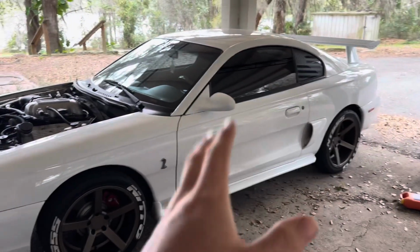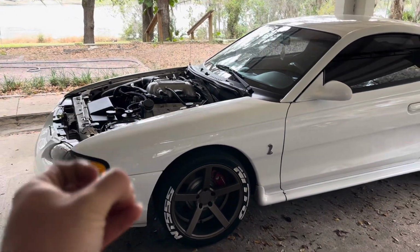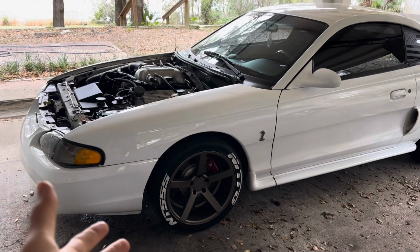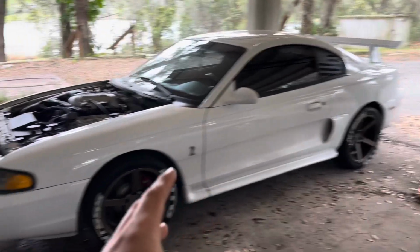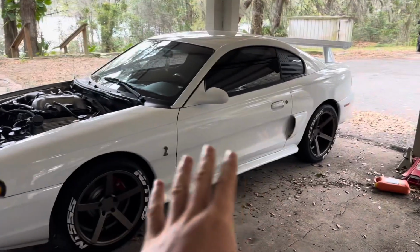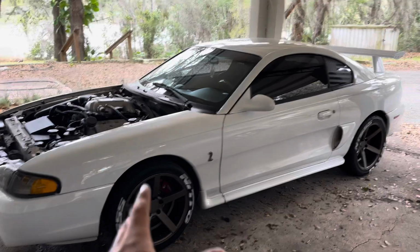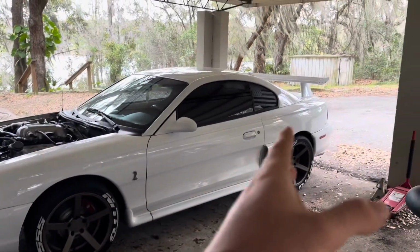because my goal for this car is to make it an all-arounder, meaning I don't want it to be super crazy fast in a straight line. I want it to be fun, but I want it to handle and brake and be able to carve on back roads and maybe take this on a track one day and have fun. And because it looks like a race car. You've got the tire letters, you've got the big race wing.